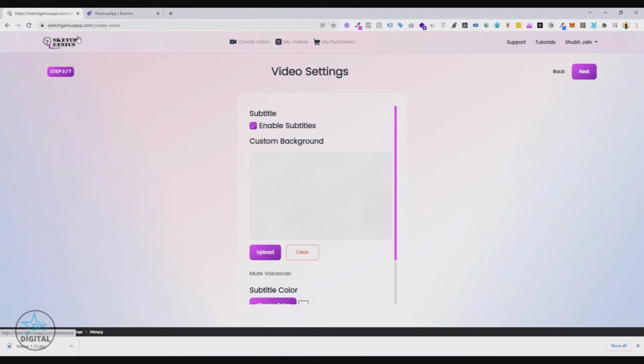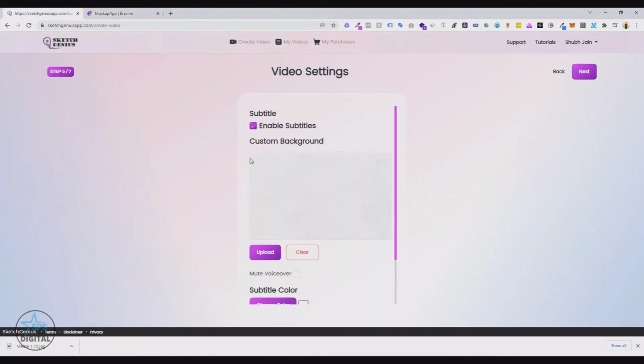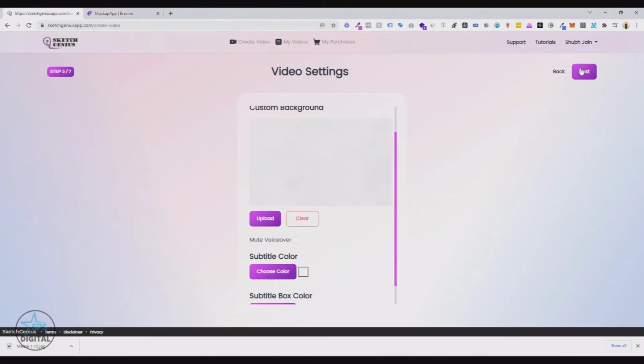Now there are 2 places where you can import your images that you created from Design Beast. First, you can have a custom background. Imagine if you have some custom backgrounds created, like getting rid of all these, and if you have a custom background, you can just come here and upload it. If not, just click on next.